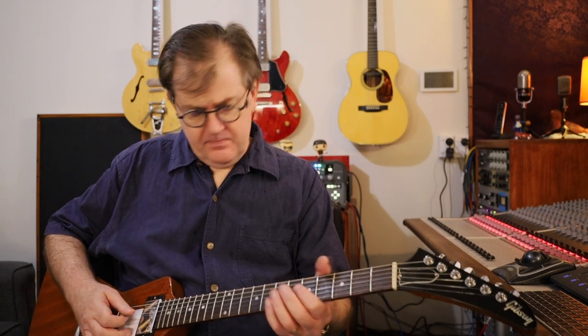A mate of mine alerted me to this one on Facebook Marketplace, another 2019 model, almost unused, selling for a very good price. The seller was a metal guitarist who discovered these really aren't made for modern metal, and so was selling it to buy another ESP.